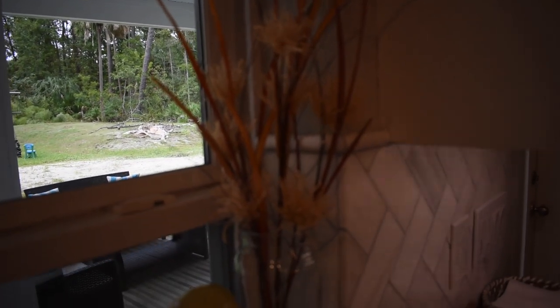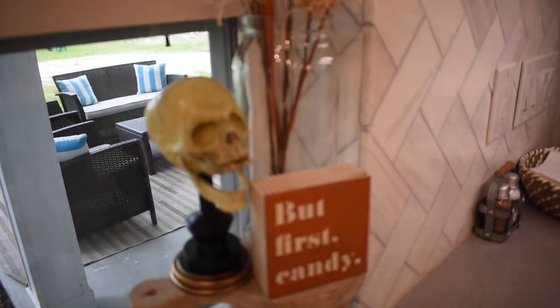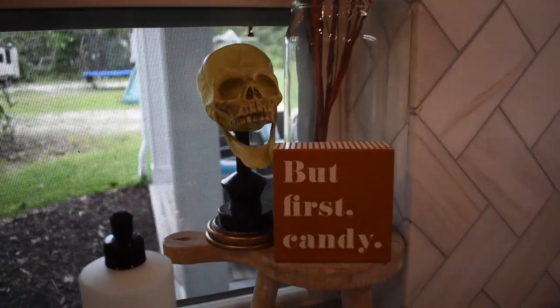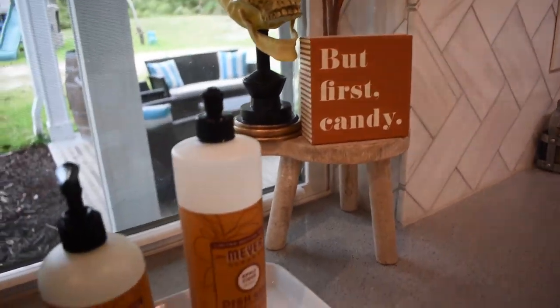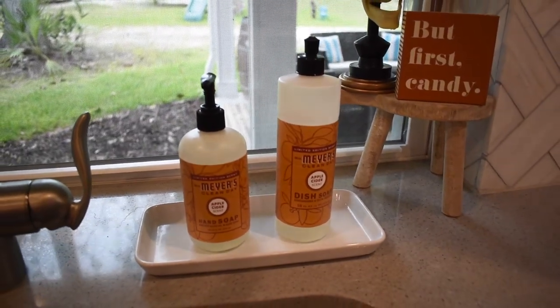And then on the other side, I left that the same and just changed out a couple of the signs at the bottom that I did for fall. So got a little skull there from the Dollar Tree, and then a sign that says "But First Candy." And then of course I still have my Mrs. Meyer's acorn spice hand soap and dish soap there. I just love having that scented stuff there for the seasons.